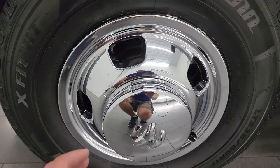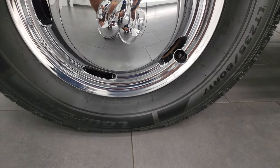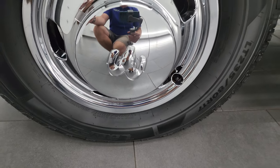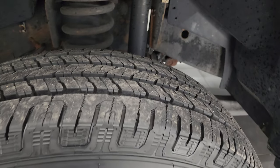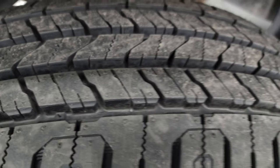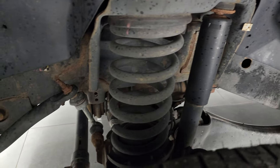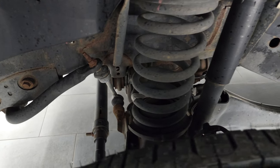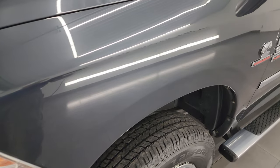This one comes with the steel wheels with the chrome wheel simulators. They are in fantastic condition. It has six brand new Laufen X-Fit HT tires. These are LT235 ADR17s. They are brand new, still have the little wear knobs on them. We put those on in our safety inspection. Frame and underbody is in really nice condition for a 2015. This one is out of Pennsylvania, clean title history on it.